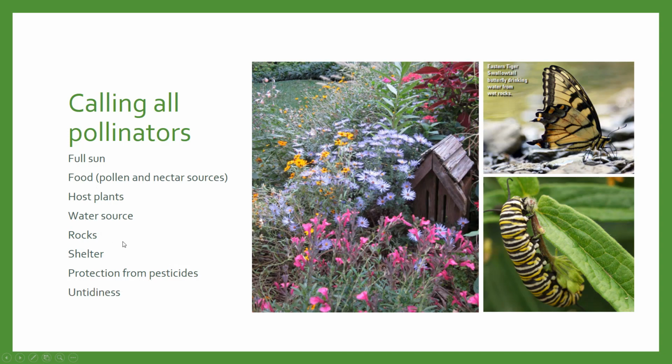And finally, if you want to call all pollinators to your garden, you're going to have to maybe be a little less tidy than you're used to. For some gardeners, this might be the hardest part about being mindful of pollinators. An untidy garden is really what most of these pollinator insects want to see. Things a little on the wild side. So to do this, we would not clean up in the fall. There's a lot of insects that benefit and overwinter in that kind of untidy space. So you'll want to be sure that you leave that work for the spring.